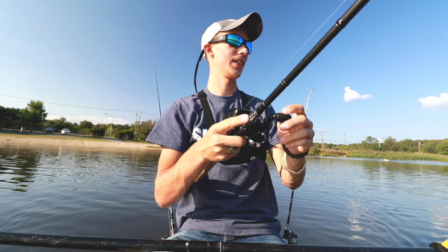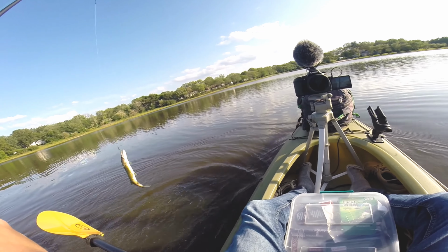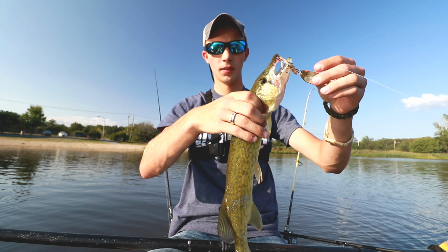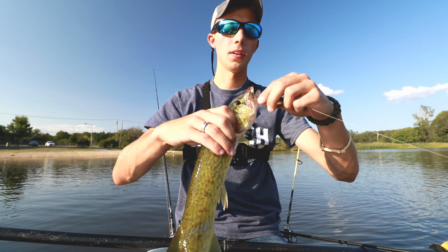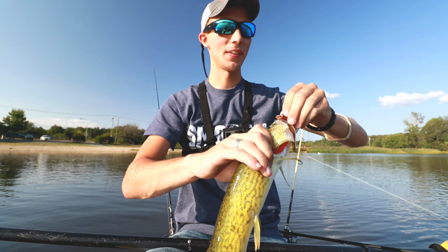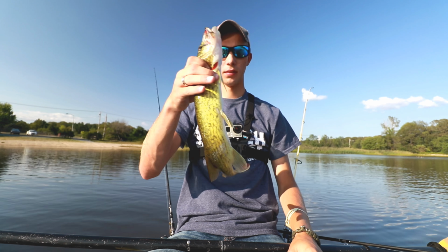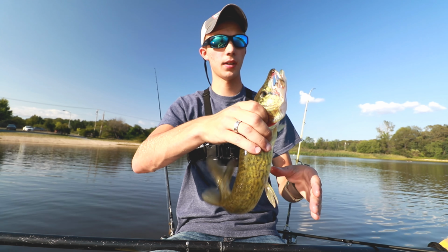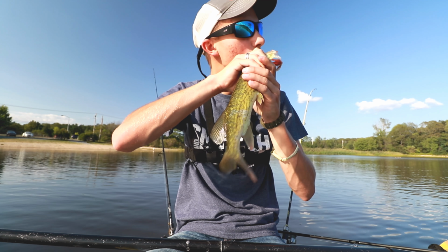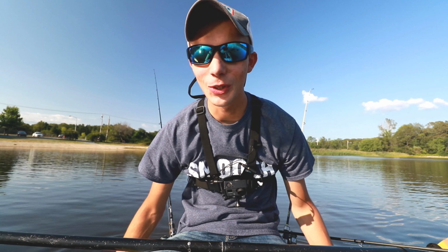No way. Oh, nice little chain pick. We're gonna let him shake it off. There we go. Chain pickerel on a spoon. First cast is a fish. He's been caught before, his lip is like shredded. Very cool. Smooch and, oh, hang on. Smooch and release. Mwah. That's cool.